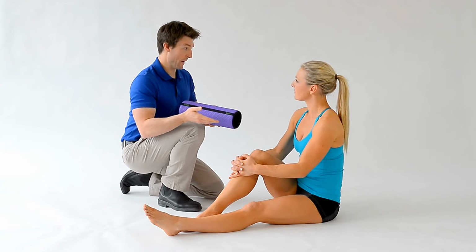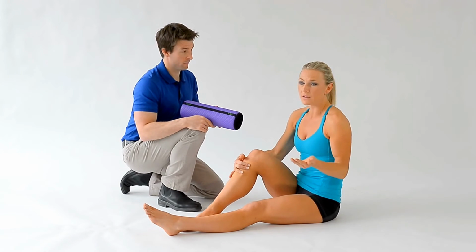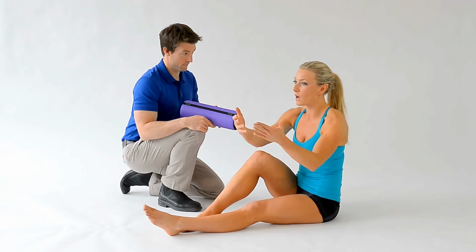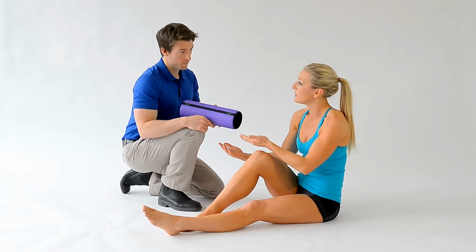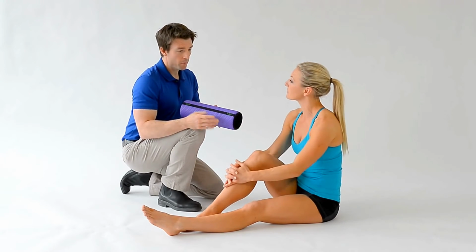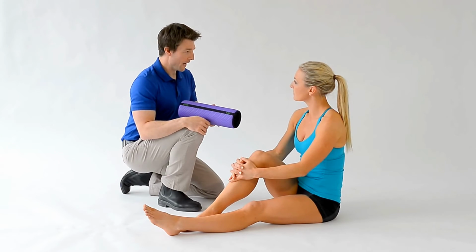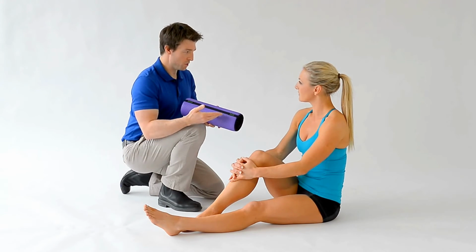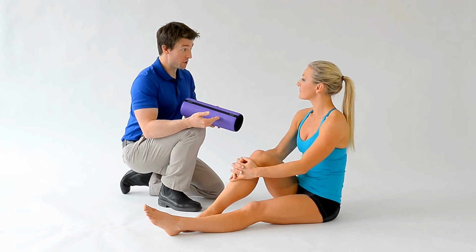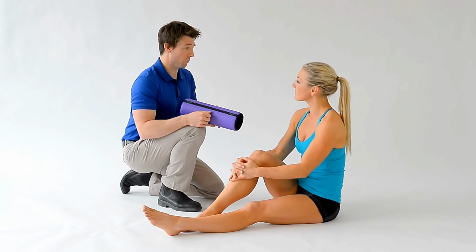It doesn't push back. So is it good for a beginner to start on a traditional foam roller? Or should they be starting on something like the travel roller? People ask me that a lot. I tell them they can, but the truth about this is that you can manage your body position. So you can change it to whatever tolerance you want.